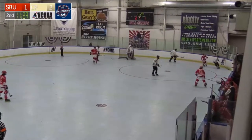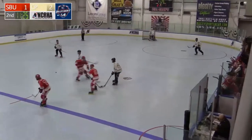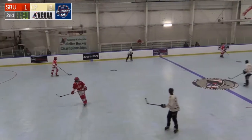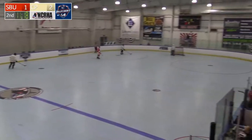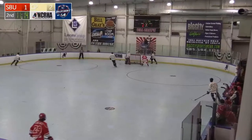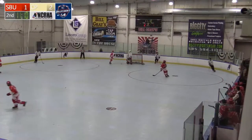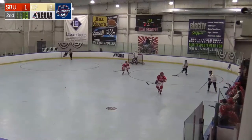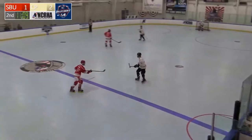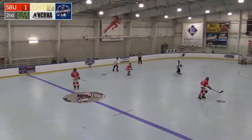Puck now picked up by Cal Poly. Cal Poly now coming towards you as you're watching this broadcast or listening, however you may be. Stony Brook going left to right. Puck now controlled by Cal Poly, now sends it up, circling back in their own zone.